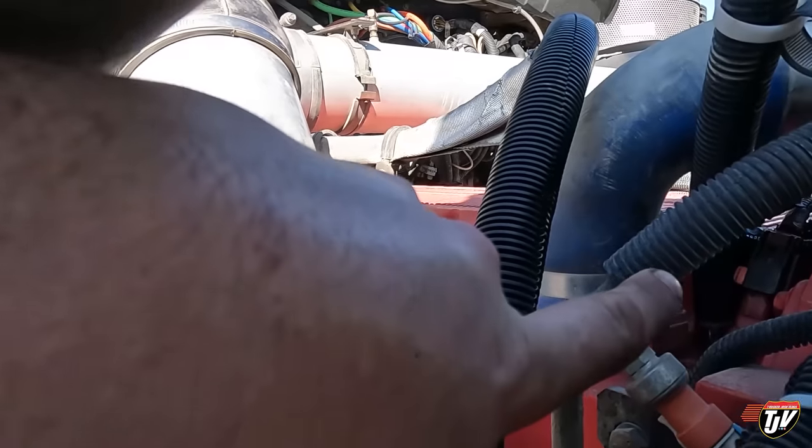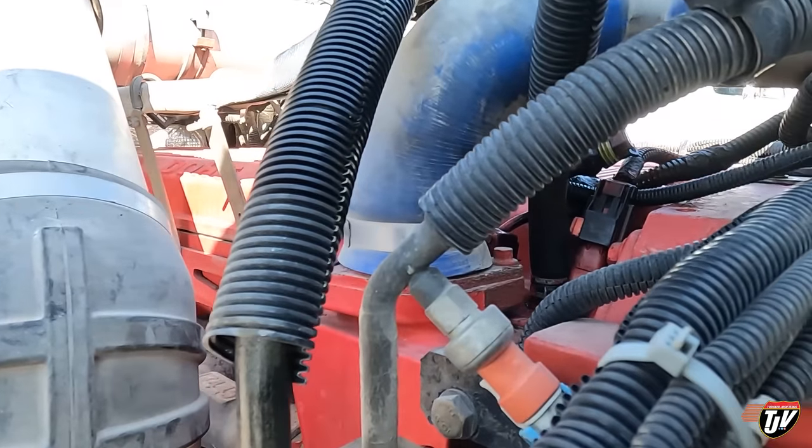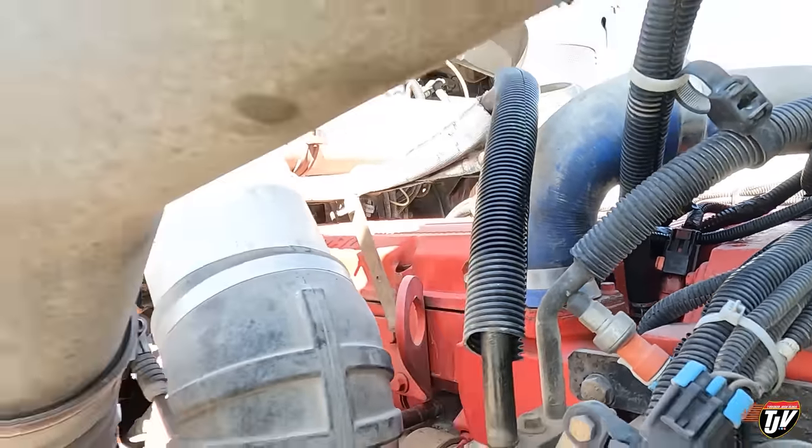I'm just gonna let it idle here for a good 10 minutes, making sure that we've got no other leaks. I think it's all good to go now. Live and learn. Make sure when you put the clamps on the nozzle for the coolant, it's perfectly nice and straight. Hopefully it stays sealed now. It was the clamp right in here. Looks like we're all good now.